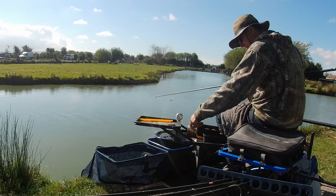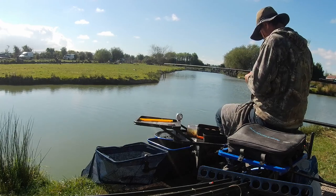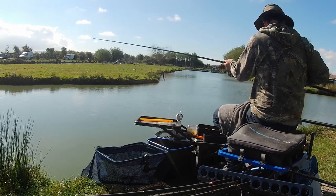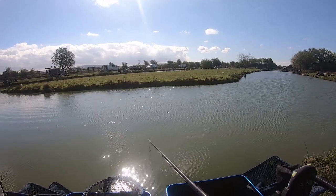Not really pulling very hard. I don't feel like I've overdone it there. It's just probably not hooked quite right. I think I'm going to start loose feeding some 8mm pellets into my right hand margin.